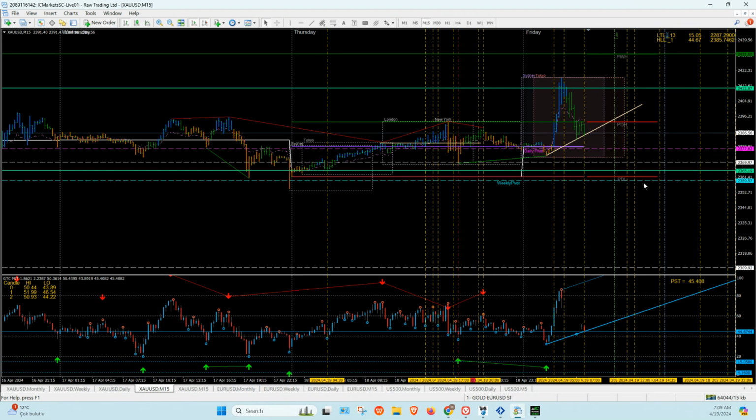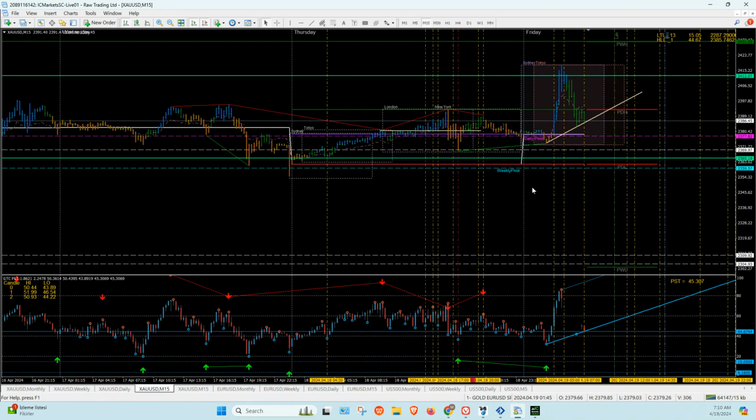12 o'clock, 2:35, 6:30 in the evening, my time. Obviously, these are UTC +3, and that could take us to pretty much 9 o'clock, 10 o'clock, or even towards closing. So that's how you have to check it out.